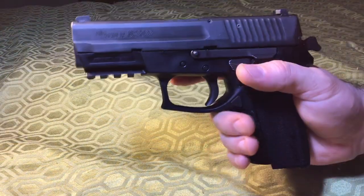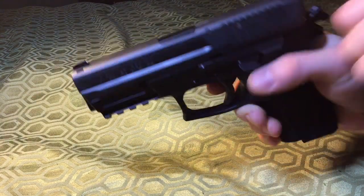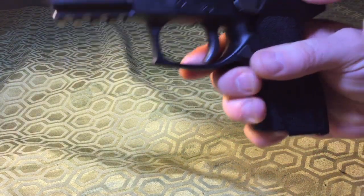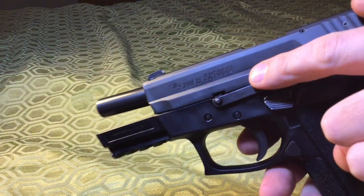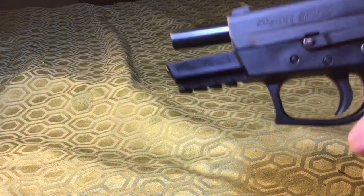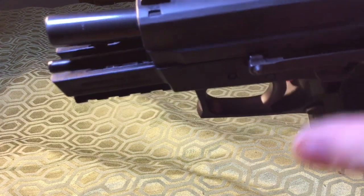The best way to disassemble this pistol is first make sure that there's no mag and that the chamber is clear. Then what I do is I pull the slide all the way back but engage the slide stop to hold it open. Now see how the ridge is somewhat close there? You just let it off ever so slightly, and then from the other side you push this pin, then you pop that pin all the way out, then you just pull it out.